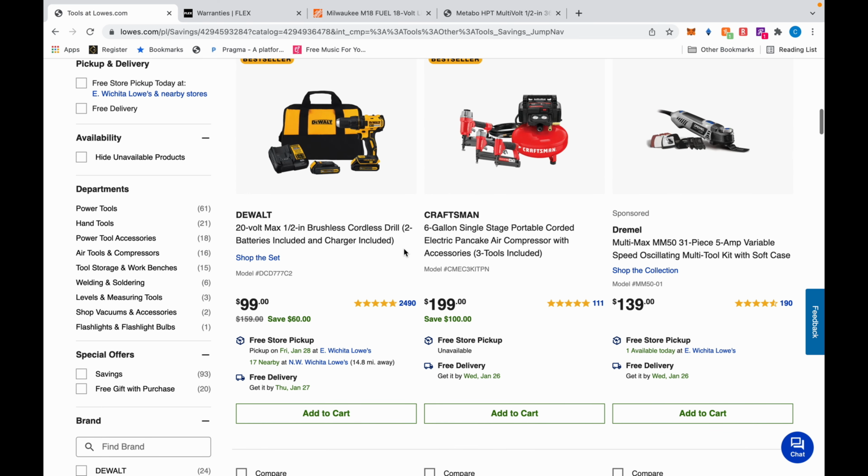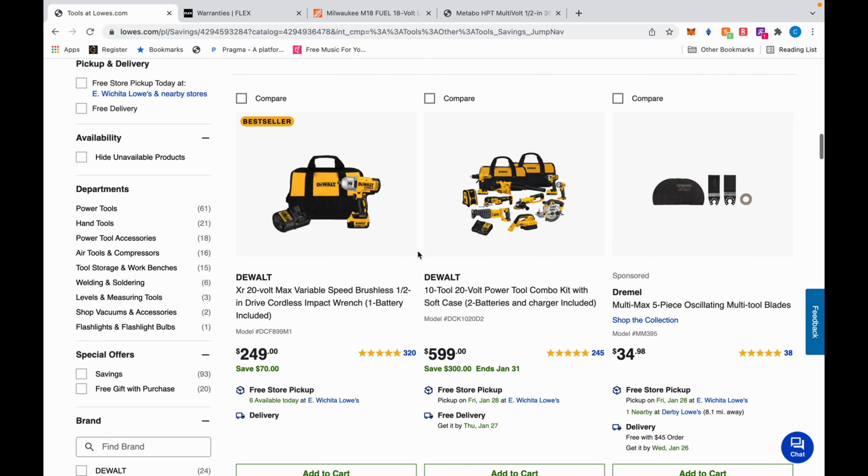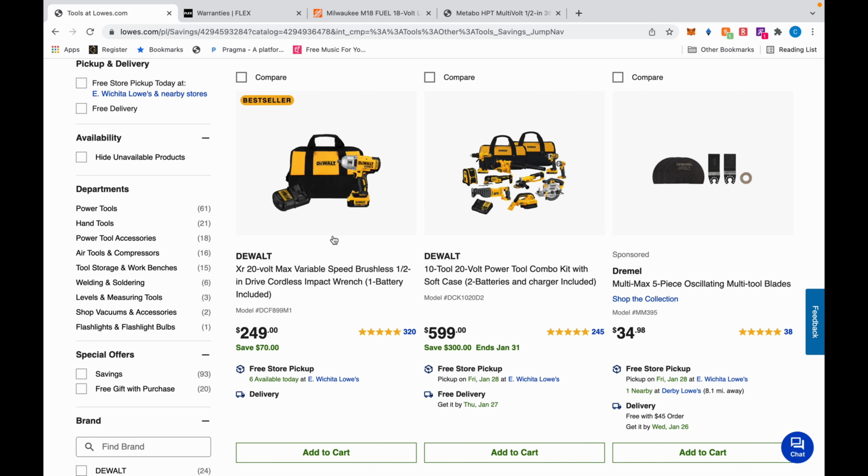I would not fool with the Dremel oscillating tool, which is quite ridiculous because it's corded. I mean, it's probably really good. It's got to be. Look at these reviews, but $139? Seriously? No, oscillating tools don't generally cost that much, the cordless ones. So this is why we're really here. This is the party right here.